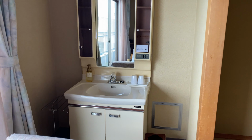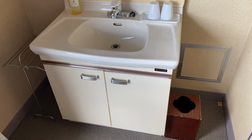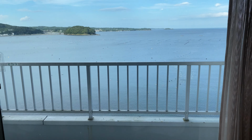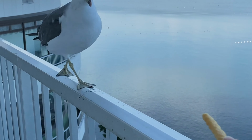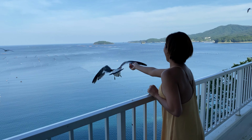And we have here a sink. This is odd. I've never had a sink like this in a ryokan before. And we have a look at that. The local seagulls are also quite friendly, and you can interact with them on your balcony.